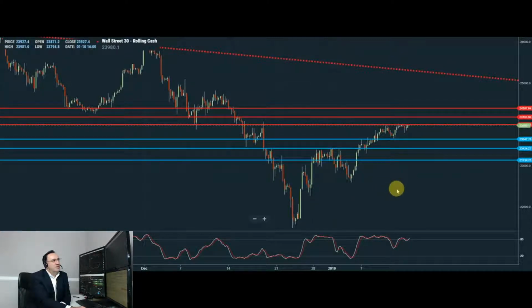Alternatively, if the price consolidates here for a while and we see a controlled pullback lower, then the initial downside is supported by 23,650. Confirmed loss of that level and end of day close below that level would open up the way for a deeper retracement towards 23,420, 23,400, possibly even 23,140 to the downside.